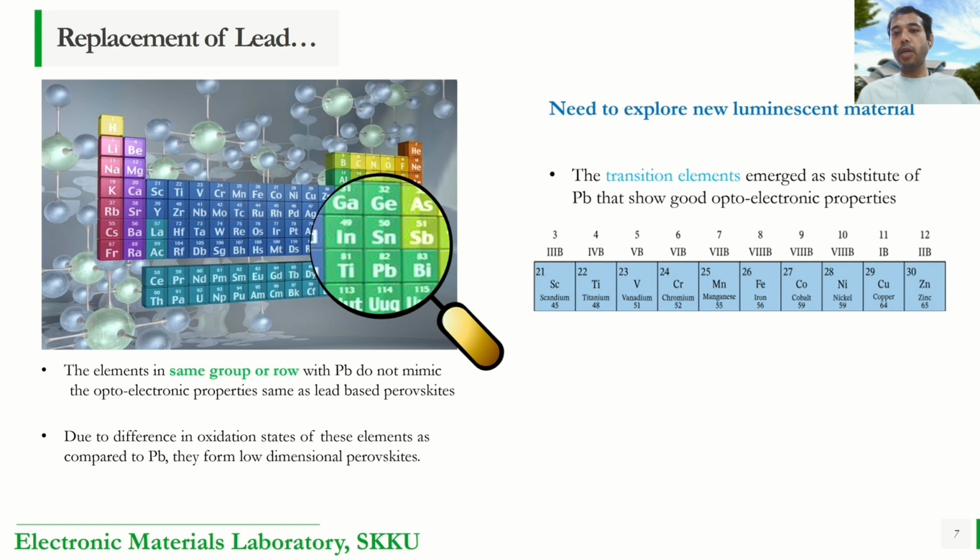So now it is high time to search for some luminescent material, for elements that show luminescent properties. Among those, the transition elements are widely studied because they show a good amount of luminescence. Among those transition elements, manganese, copper and zinc are widely studied. Even in some regular phosphors, these transition elements are used as dopants to increase their luminescent properties.